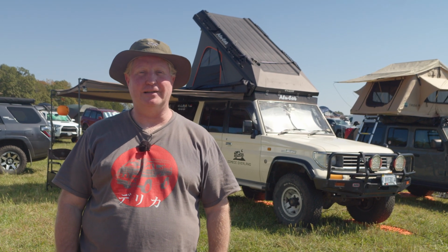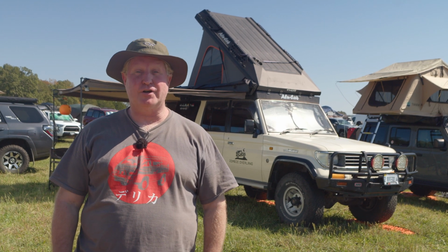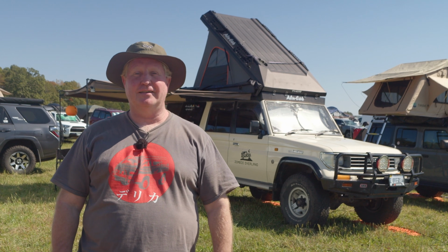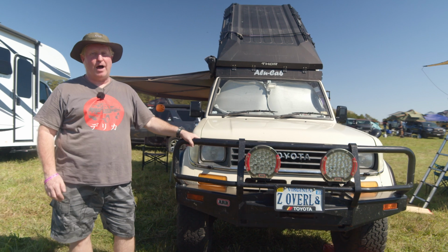I'd like to show you my 1994 Toyota Landcruiser 70 Series Prado, right-hand drive turbo diesel, that I built up for solo overlanding across the country. Let me show you around. I affectionately call this the Zombie Cruiser.